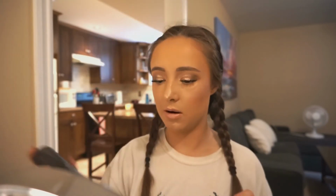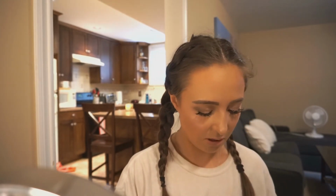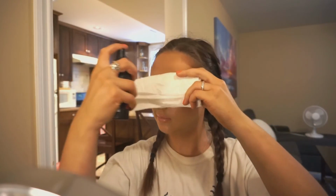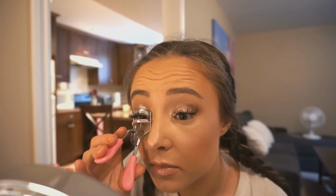Before I put mascara on, I'm gonna spritz my face, because every time I do it after, I keep forgetting the mascara's gonna run. Sorry about that, my camera overheated, so I just sat here and looked up lipo forming in Vancouver, which I'm thinking about.